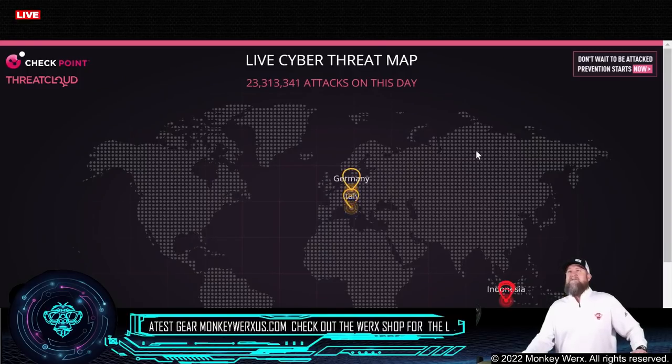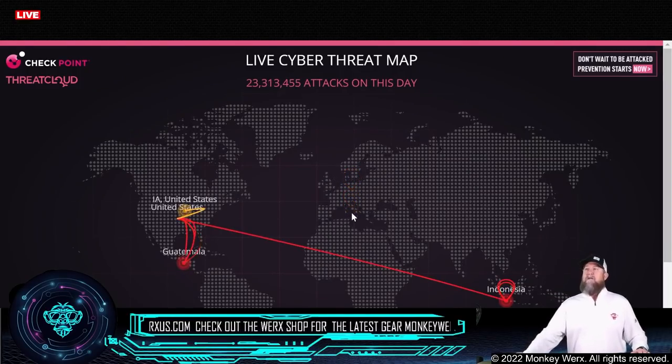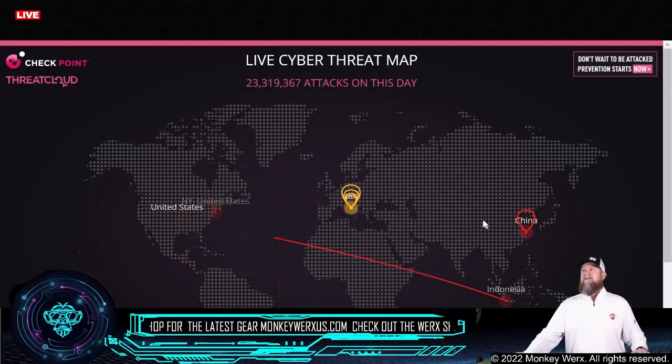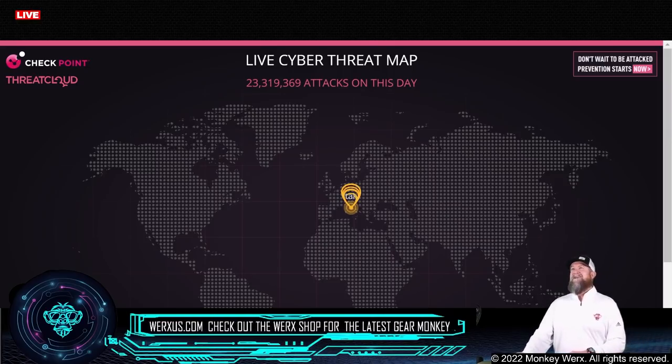Now, this is Checkpoint. This is another one. You can see U.S. hitting Guatemala today. That's pretty interesting. But this is really Italy hitting on Canada. Pretty wild to see these attacks take place and just watch them as they ping in. It's kind of a cool thing.